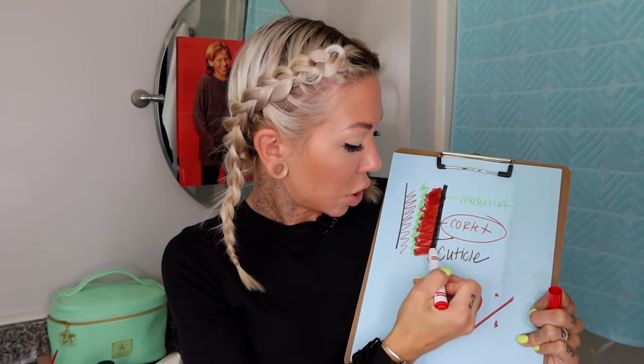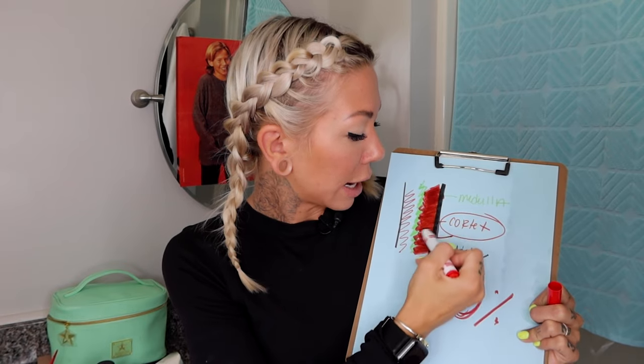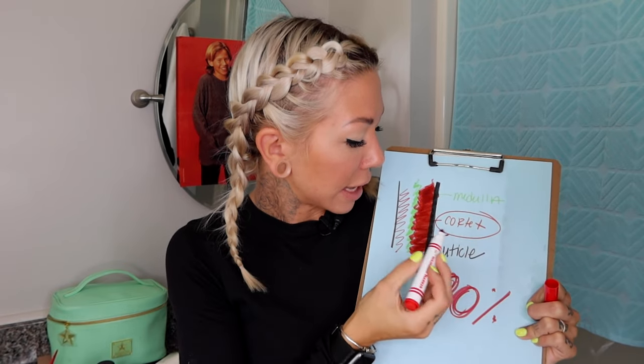In this layer, the cortex, the red one, this is what contains your hair's natural melanin. Melanin meaning color. Let's just say you have red hair. You have red melanin that's made up in the cortex that you can see through the cuticle.